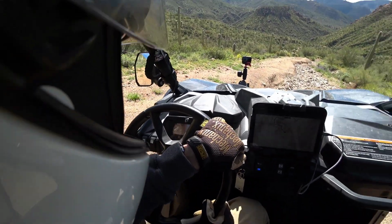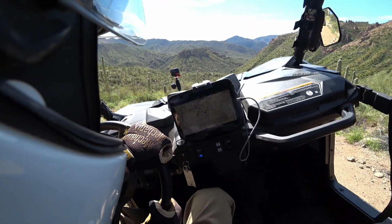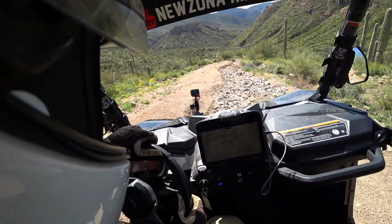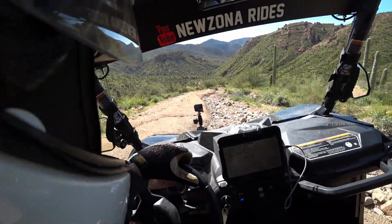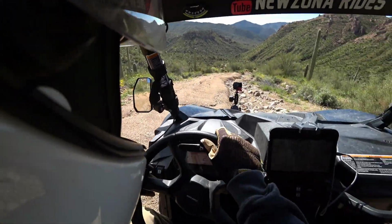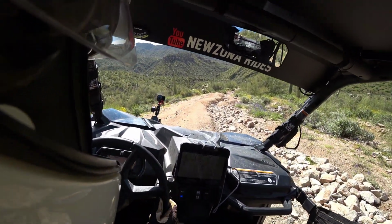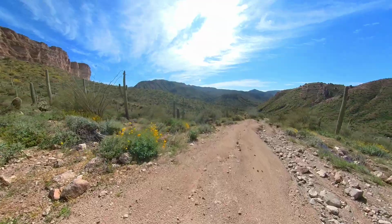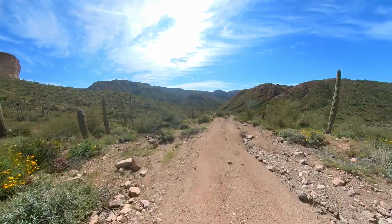Hopefully don't slide into it, keep my hands in. That reminds me of a story, by the way, of somebody who did not keep their hands in. Okay, so now we've got to somehow traverse back over to the other side here. Oh, brutal, dude. That's scary crap.